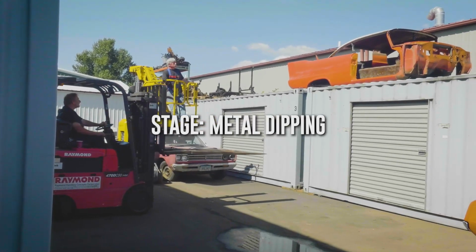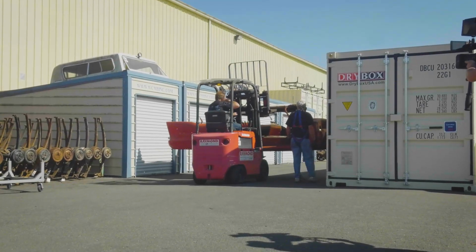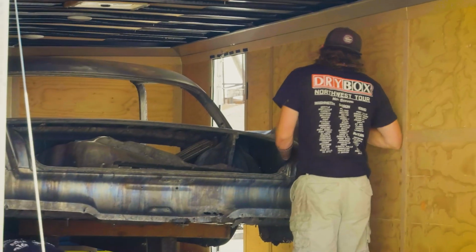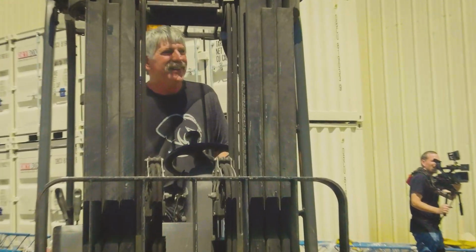Very rarely am I at complete peace when the car goes off to be dipped, because there's always unknowns. If it comes back from the dipper and it's got Swiss cheese up and down both sides and the roof needs to be replaced, we're in trouble. We don't have time and they don't make the parts. We won't be able to make our SEMA vent.